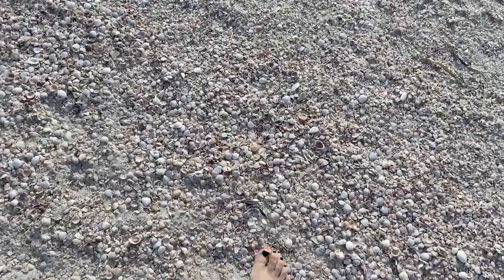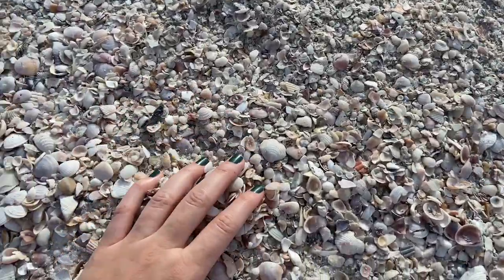All right, it's a little bit later. We're gonna look for some shells, oh my God, maybe the sun isn't set enough. We're gonna look for some shells because the tide washes up these little baby tiny shells, which are too cute. So we're gonna go check them out. Get them all.